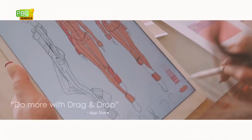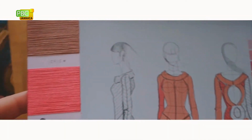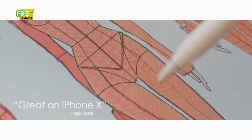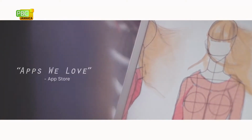We're gonna start with Pretty Template, which is a sketching app that every fashion and clothing designer should probably consider, because they can do all their digital sketching using it, especially if they have ideas in a place where they don't have access to a sketchbook.